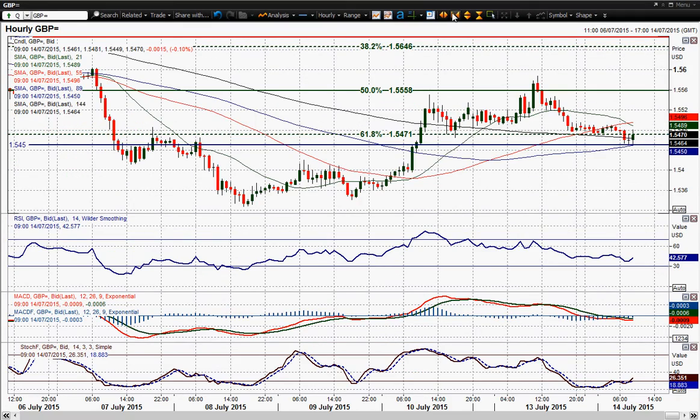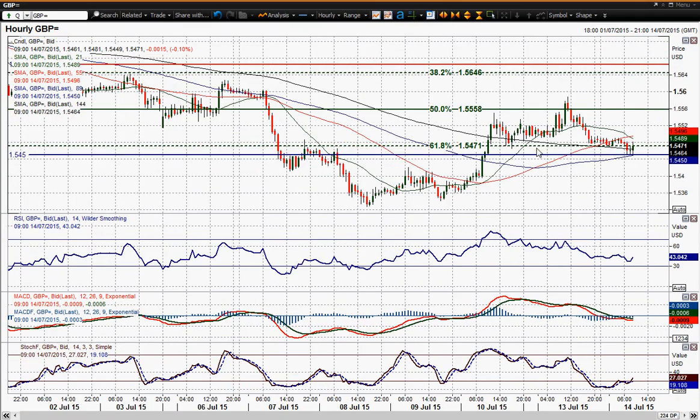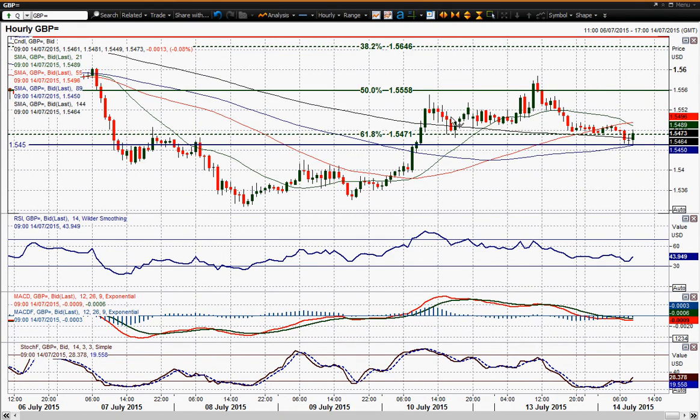Now looking at the hourly chart. We've had a bit of flying around again today because you had a correction back towards this support of the 61.8% fib level around about 54.70 area. That was holding early on. Actually broke lower very early in the European session today. Sort of consolidated since then. It hasn't really confirmed that breakdown yet, so I'm not getting too worried about it.